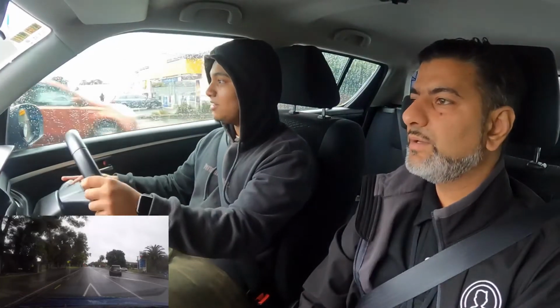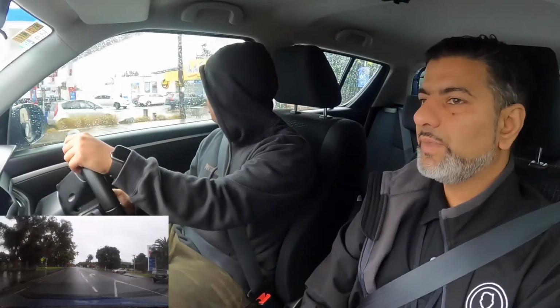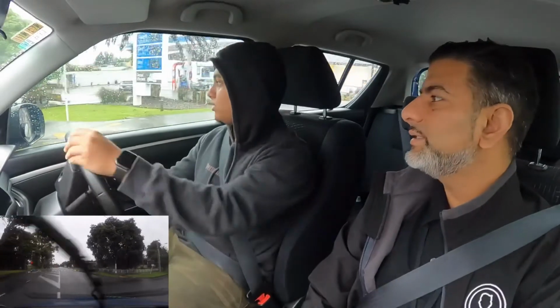Let's turn right into the next street just after the mobile. Here we go. The street here. This one? Yes, please. Blind spot right. Yep. A little bit of accelerator to straighten up. And then steer, steer, steer. That's it. Okay.